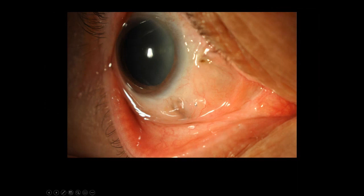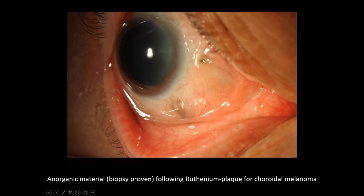It's always worrying when you see pigment appearing on the surface of the eye. If you've had a melanoma, you're always worried about recurrence. It's not always recurrence. It can be a number of other things as well. So this is a patient who had a plaque here at the front of the eye and got these little bits of pigment appearing. But actually, when we took a biopsy, we realized it was not organic. What that means is that some bits of metal, some bits of rust sometimes come off the plaque, and you get this kind of inflammation around it, and they can cause little areas of pigmentation.